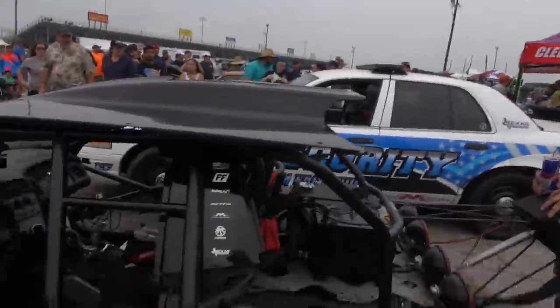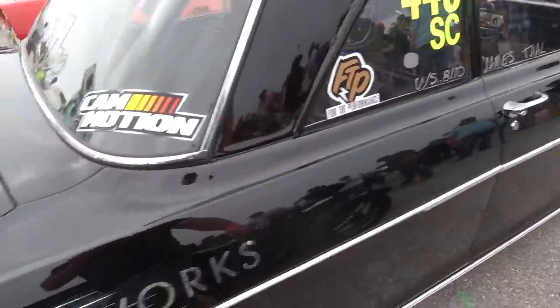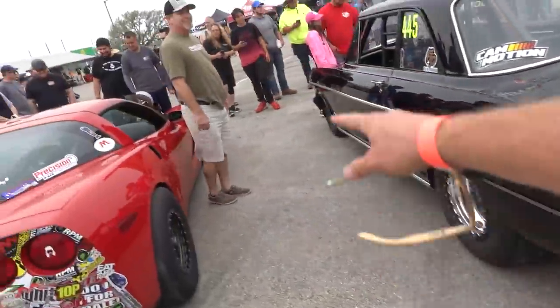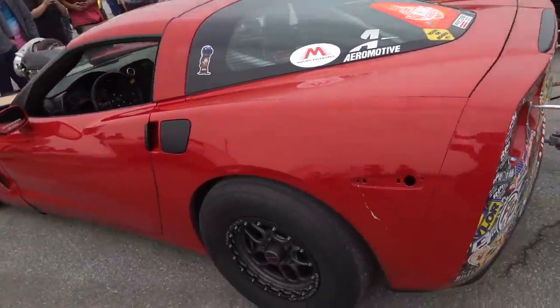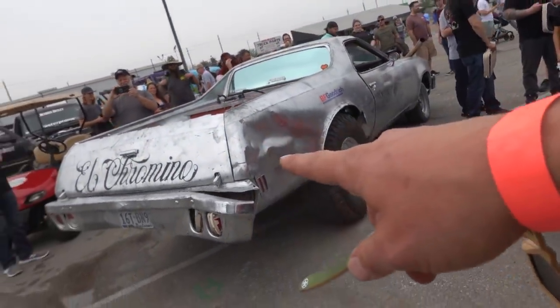It was just dust. So out here at Cletus and Cars, we got old Leroy. We got neighbor. We got James's beauty here. Look at that thing. Nice shirt. Thanks, man. You gonna sign it later? Yeah, I'll sign it. We got Ruby. And we got the El Chromino. Probably the best looking car of this whole place.